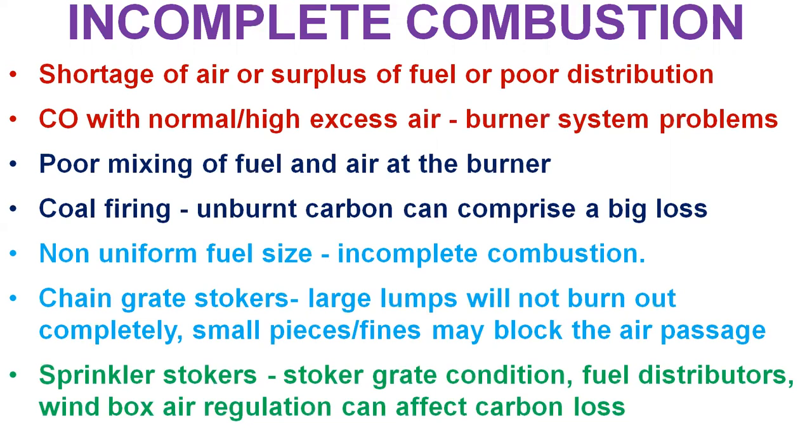Poor oil fires can result from improper viscosity, worn tips, carbonization on tips, and deterioration of diffusers or spinner plates. With coal firing, unburnt carbon can comprise a big loss. It occurs as grit carryover or carbon in ash and may amount to more than 2% of the heat supplied to the boiler. Non-uniform fuel size could be one of the reasons for incomplete combustion.